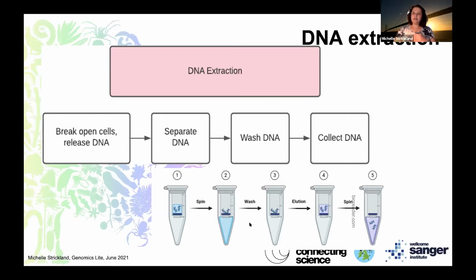Michelle, someone's just asked what elution means. Sorry, elution is just a fancy term for releasing the DNA from whichever medium we bound it to. So if we bound it to a filter, it's just eluting from that filter, the same with magnetic beads. Yeah, thank you for that.